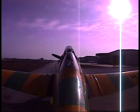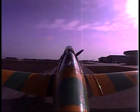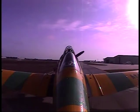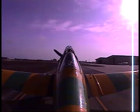Ground, Texan 2, taxi, Kilo. This will be a north-northwest departure. Texan 2, Kissimmee ground, runway 15, taxi Charlie and Delta. Charlie, Delta, 15, Texan 2.